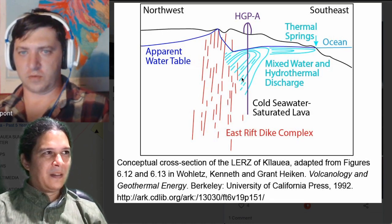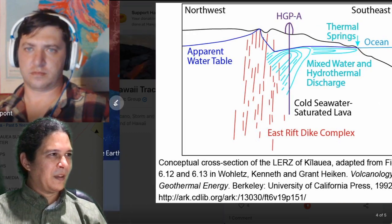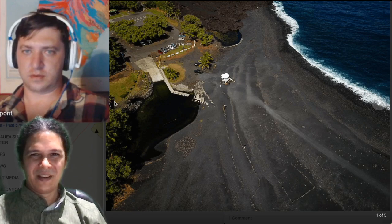Right. So that's like the last little nuggets. I kind of ruined it with this really complicated diagram here. I'll put it back to the pretty area of Pohoiki here at the end.